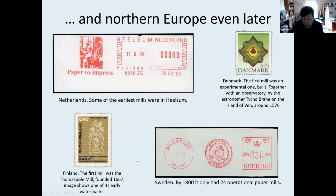Finland, Sweden, and also Norway started building mills in the 17th century, but it wasn't until machine-made paper started that both became important producers. The Dutch Republic imported paper, initially from Switzerland and Germany, and later from France, but unlike other countries on this page, it did begin to produce enough to become a major exporter itself from the end of the 17th century.